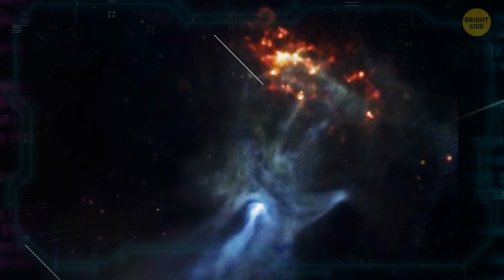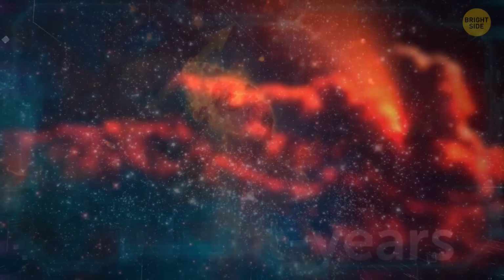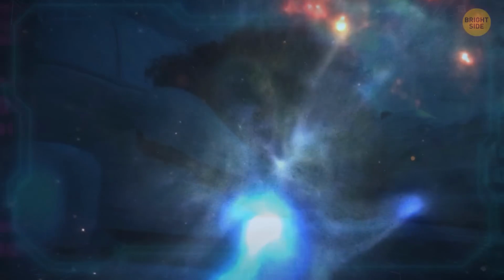The hand is so big that it stretches a colossal 150 light-years. As for the lava-like structure it's reaching for, that's actually a huge gas cloud. So, while it looks spooky, it's completely harmless, and you can go to sleep tonight without worrying about a giant ghostly space hand scooping you out of bed.